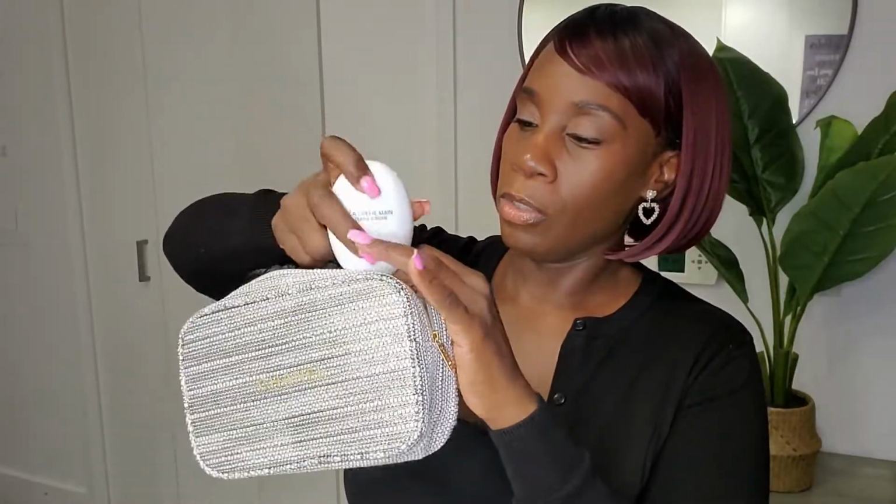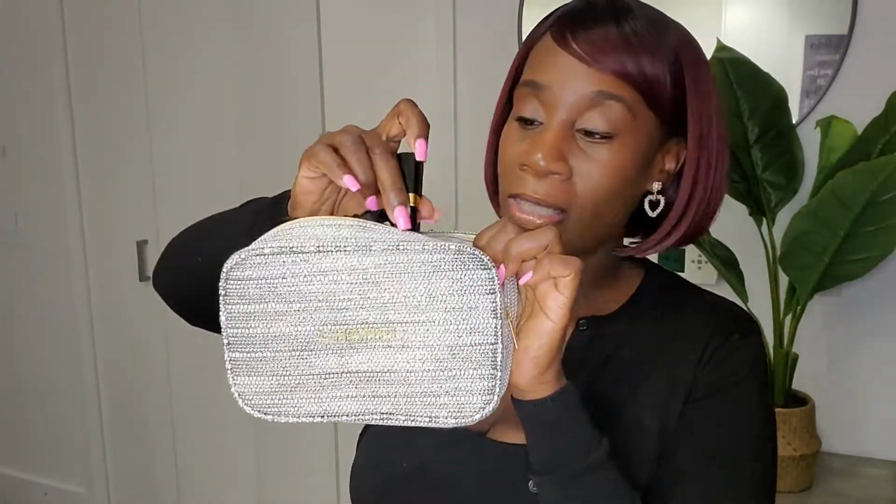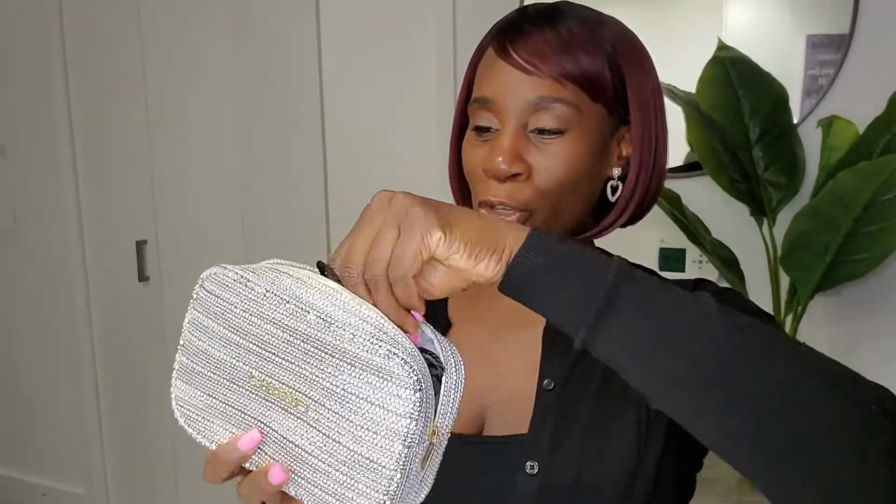And again, this is the pouch for the samples. This is the bag. You can fit this stuff in here. Put these in when you're traveling. This is wonderful for traveling. You want to be bougie when you're traveling. You want to look cute. This is so cute. I love this purchase.